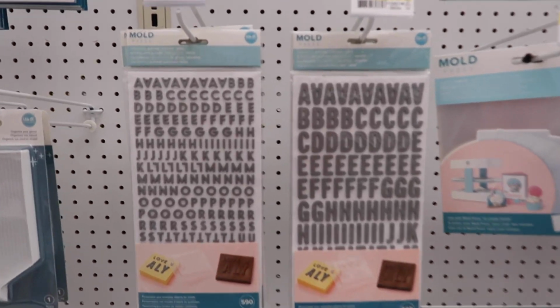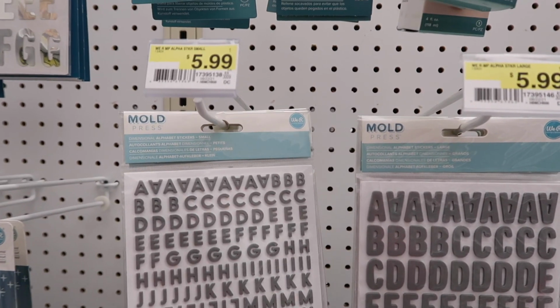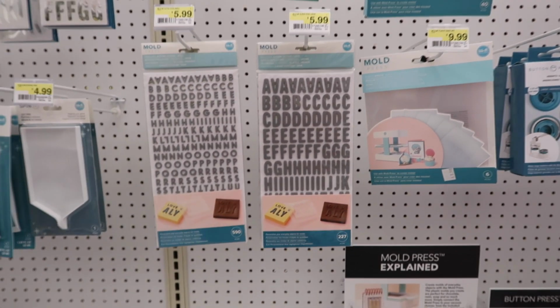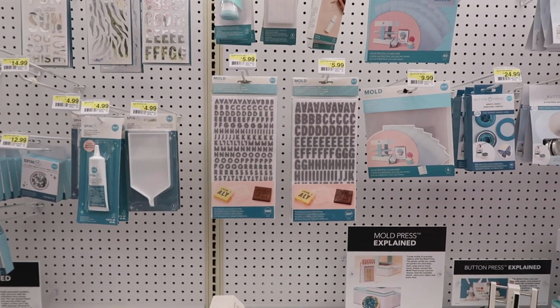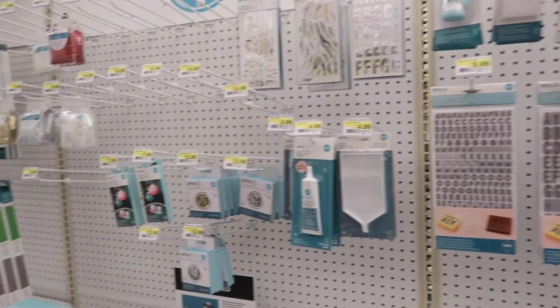I actually just talked about these stickers over on my Patreon behind the scenes vlog, but they were actually on clearance for $3 at my Michaels. So definitely compare and contrast if you have your craft stores close to each other, but these are for the mold press set from We Are Memory Keepers, but they're just normal stickers in gray. So if you're looking for something like that, be sure to check your Joann's and your Michaels.